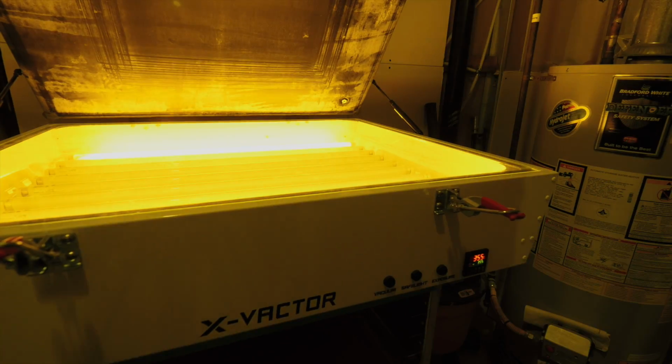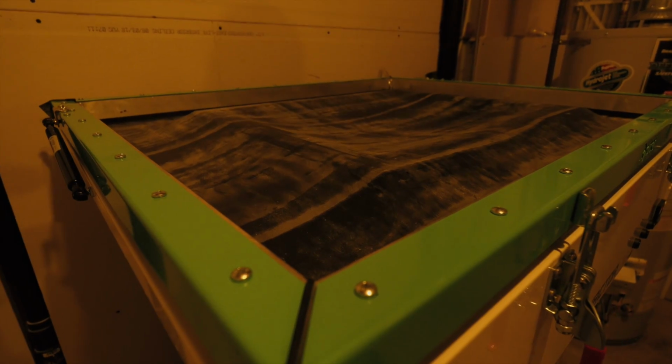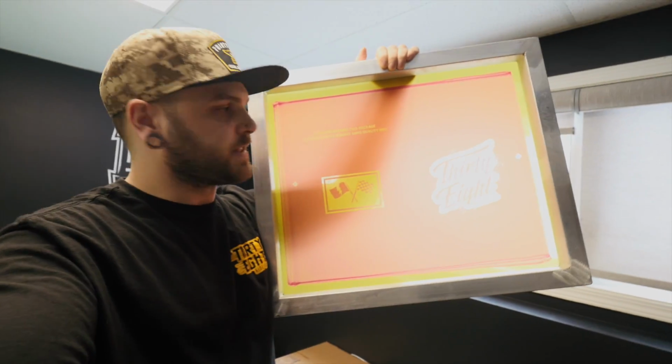So I guess the first thing we gotta do, let's burn us a screen. All right, so that looks pretty good. As you can see, there's a little bit of distressing in both designs, which I added to kind of be a little bit of a shout out to the old spray paint days. Not sure how well that's gonna translate through printing on cardboard, but it's worth a shot. Let's get this on the press and figure it out.